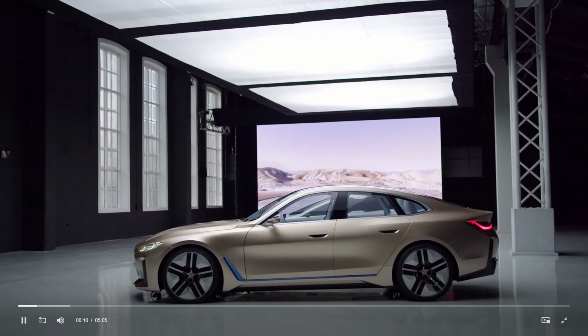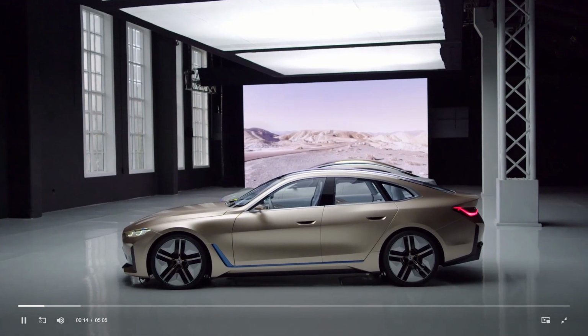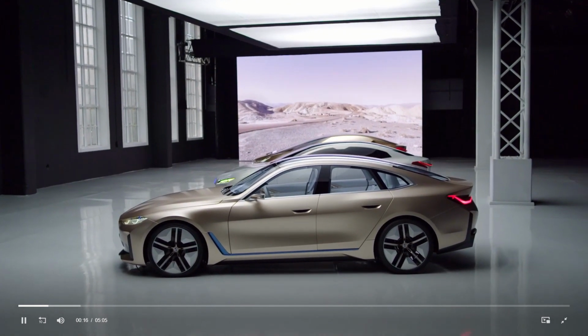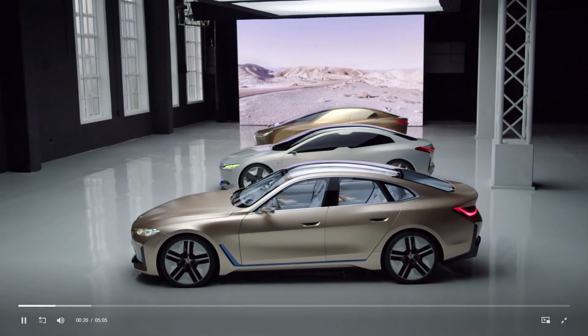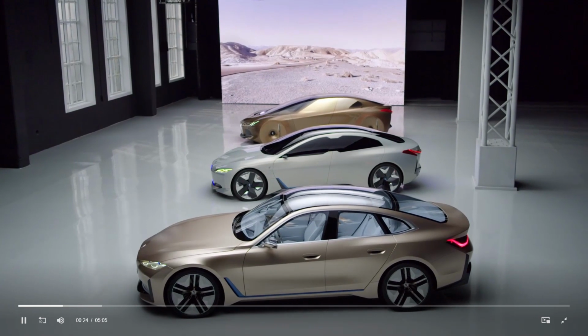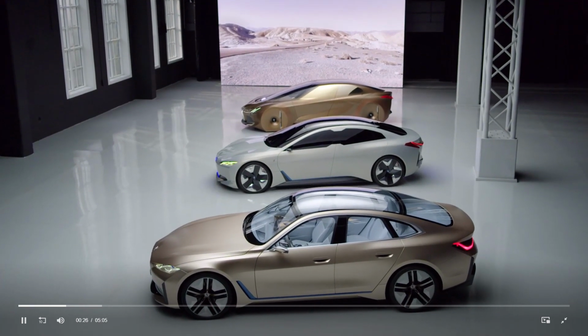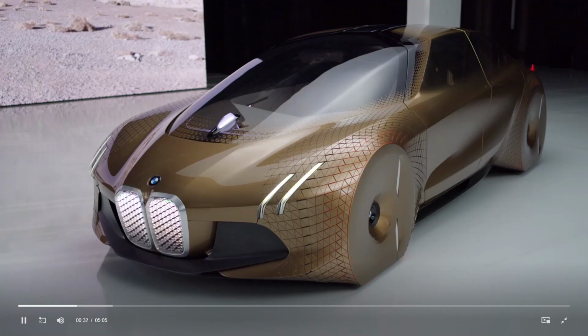BMW M. They're going to make electric cars feel like they're powered by super powerful 1,000 horsepower engines. Yes, combustion engines, that is. Can you imagine that? Now, BMW may have solved the problem of electric performance cars. You know, a lot of them feel dull to drive. It doesn't have the same visceral feel of an internal combustion engine.